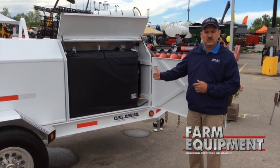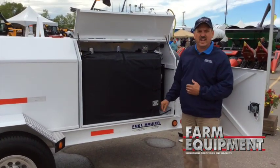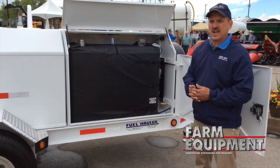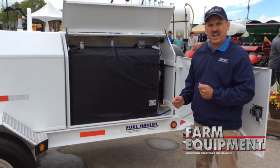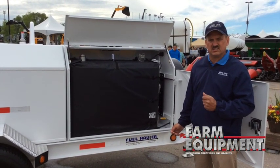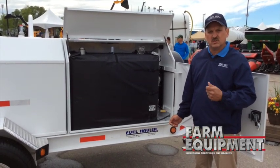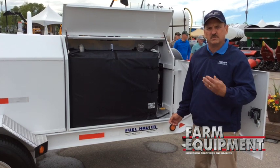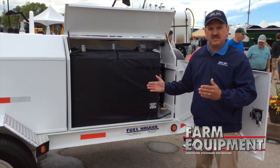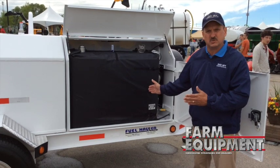We offer on our fuel hauler line a 100-gallon tank, which is here, or a 50-gallon diesel exhaust fluid tank. Many of the tractors, combines, construction equipment and trucks out there are now coming with diesel exhaust fluid, and that is an important item for customers, farmers and end users determining whether they want to have a fuel trailer or to upgrade their fuel trailer product line, is whether the trailer can have diesel exhaust fluid.